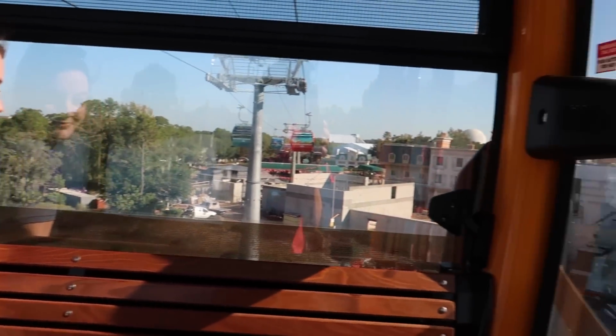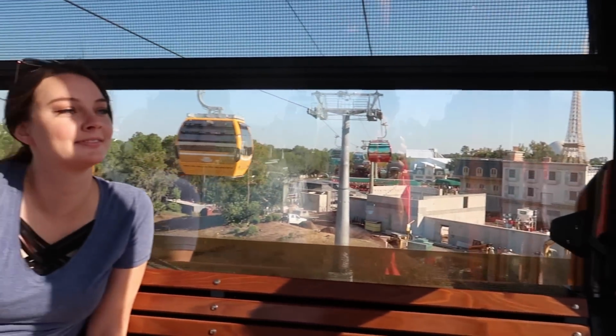So it's going to be a very cool addition to Epcot, without a doubt. So what do you think of the Skyliner? Do you like it? I love it. I know we're being extremely optimistic, but it's so cool. I like this kind of transportation. It's the transformation of transportation when it comes to Walt Disney World.